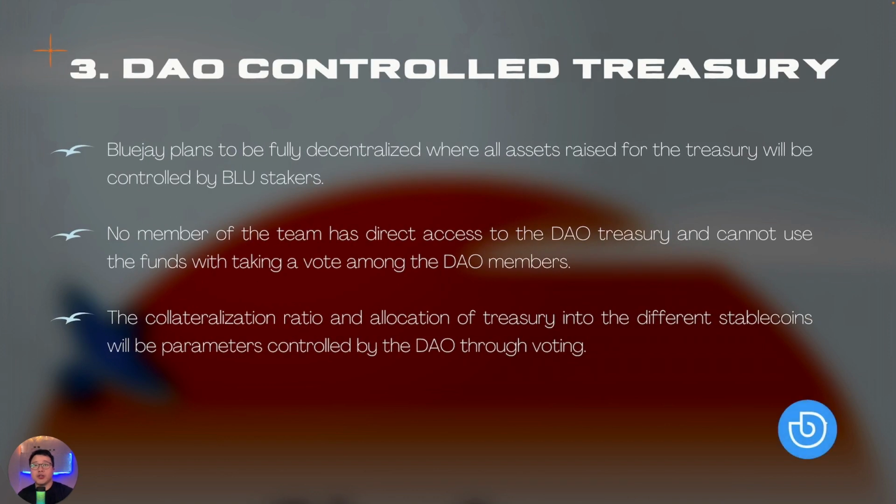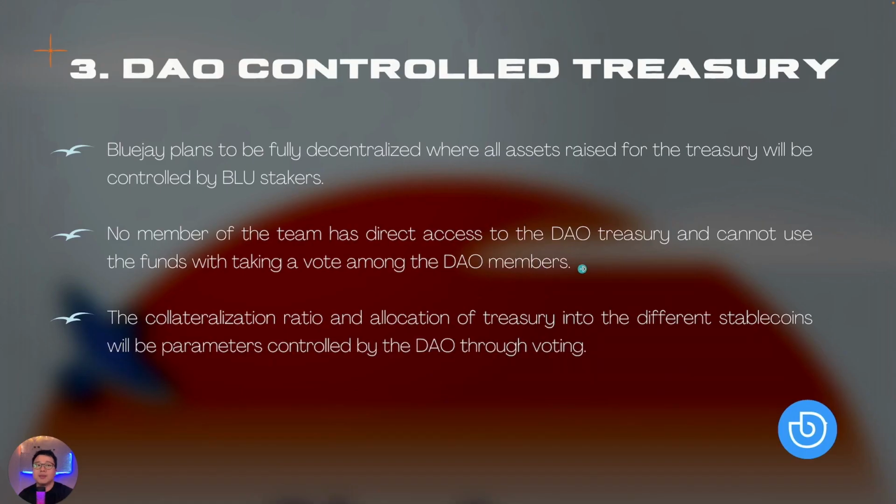So speaking of the treasury, it will be DAO controlled, and they plan to be fully decentralized, where all the assets raised for the treasury will be controlled by BLU stakers. So no member of the team has direct access to the DAO treasury, and they cannot use the funds without taking a vote among the DAO members. So this means that when you're actually giving, like, DAI or SGD to the treasury for Blue tokens, you are actually having rights over the Blue SGD that you just gave into the treasury, in a sense.